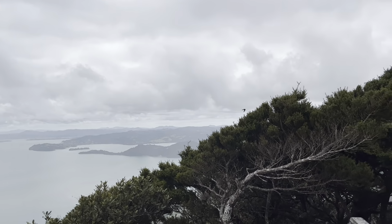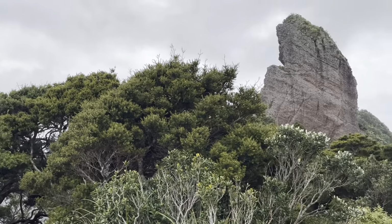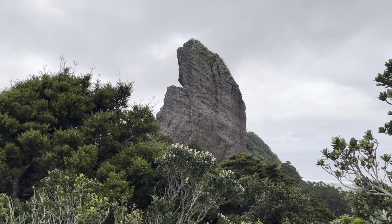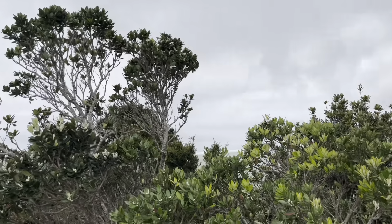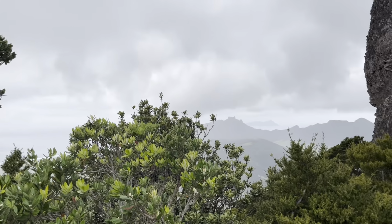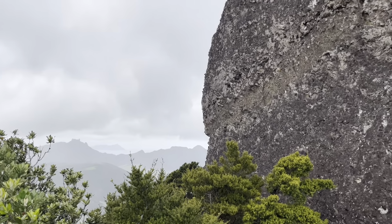And there's a little bit of precipitation here, so I believe that we're currently in a cloud if you're looking at us from a distance. You'll notice that the trees are quite windswept. It's because usually it's very, very windy up here, but today it is not, it's just raining, so that's lovely.